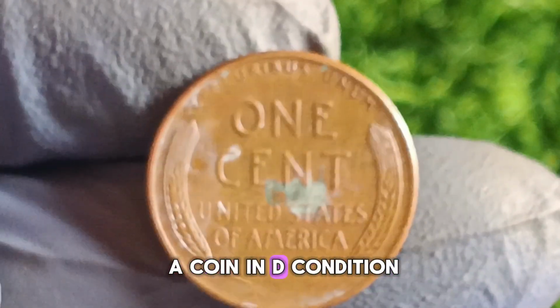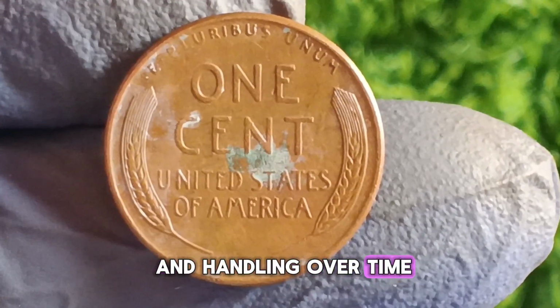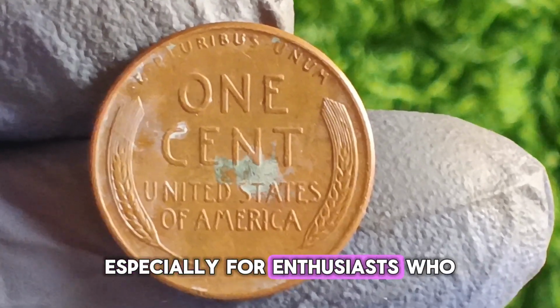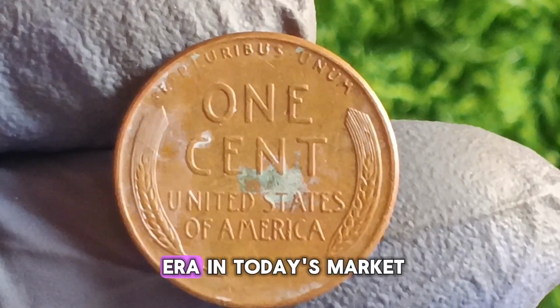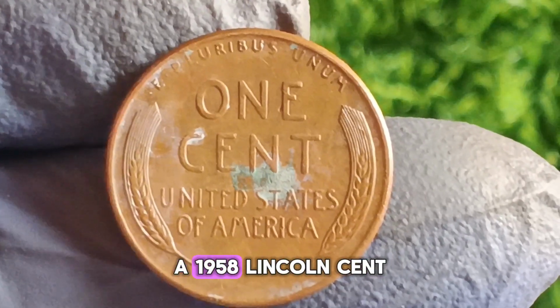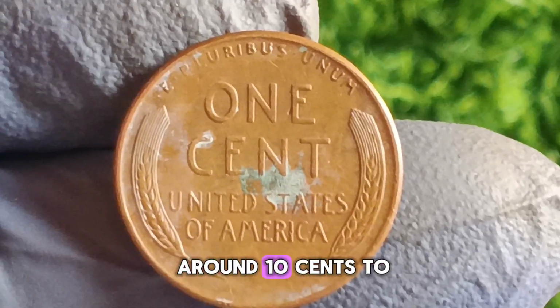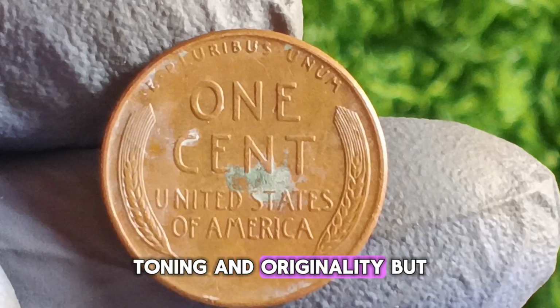Now, let's talk condition. A coin in fine condition, which means noticeable wear and handling over time, still holds significant collectible value, especially for enthusiasts who admire vintage coins from the pre-1960s era. In today's market, a 1958 Lincoln cent with no mint mark in fine condition can be valued at around 10 cents to 25 cents, depending on buyer interest, toning, and originality.